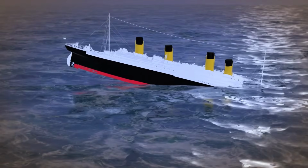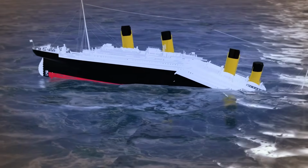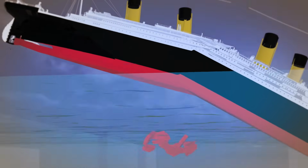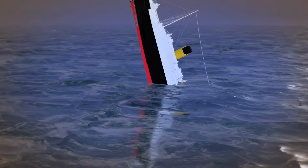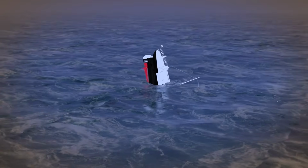The lights go out. Then it snaps into two pieces. The bow starts sinking. The double bottom is still attached to the stern for a minute or so. Once the double bottom fails, the two parts separate and the bow goes down. Then, as Mengat said, the stern rises up at a high angle, and then it begins to sink vertically.